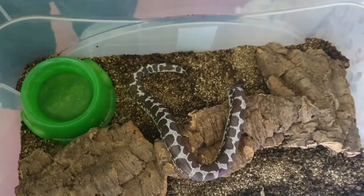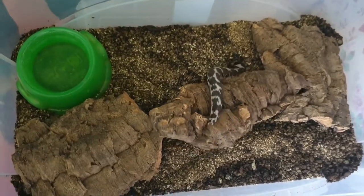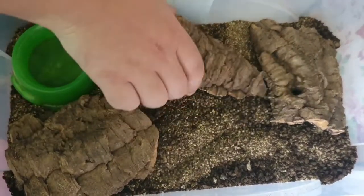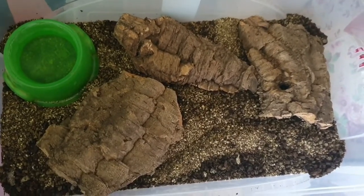Yeah, they're really nice looking snakes as well, to be honest. The trouble with these guys, they are quite slow growing, aren't they, Jim? Yeah, I mean, the males, you can get them up to breeding size in 2, maybe 3 years. The females, though, you're looking 4, maybe 5 years if they're slow starters.